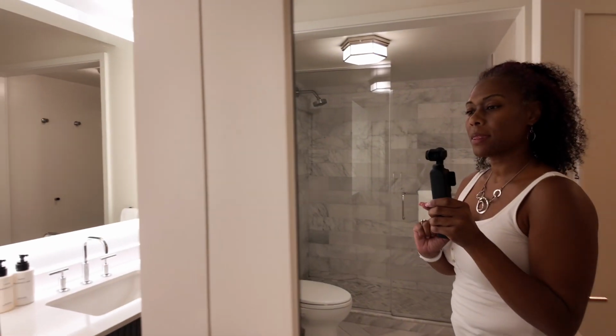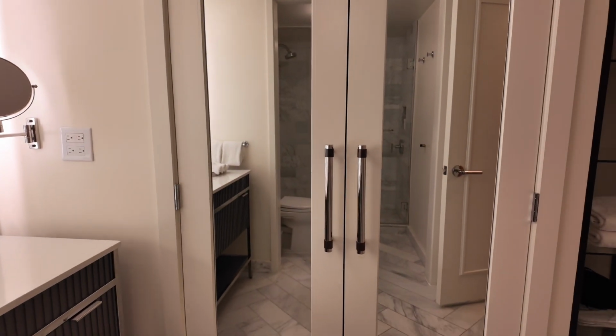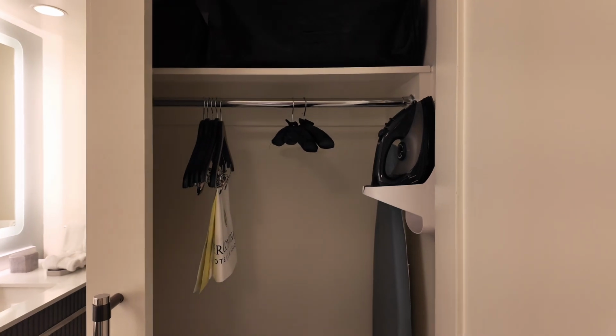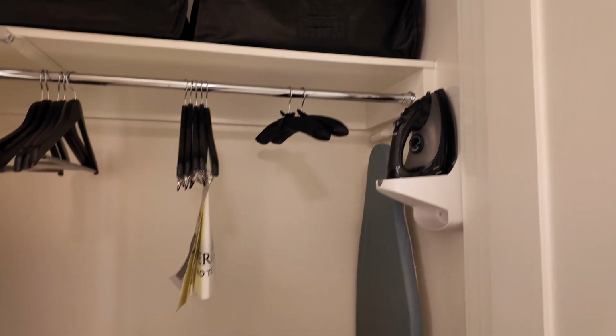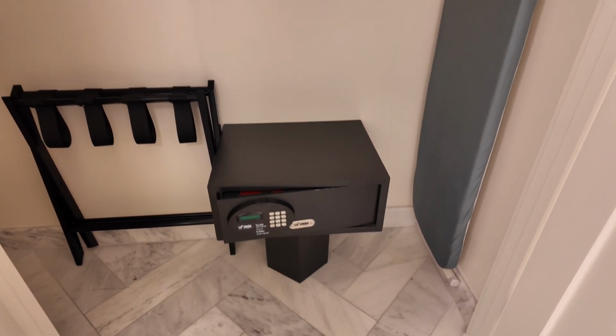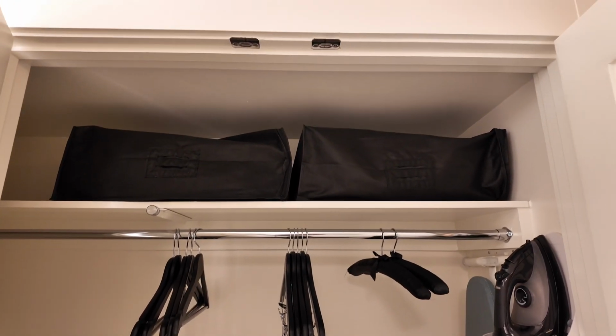Moving further in, they have a closet here. Inside the closet, you will find the ironing board and the safe. There are also some hangers, and it also looks like some extra bedding.